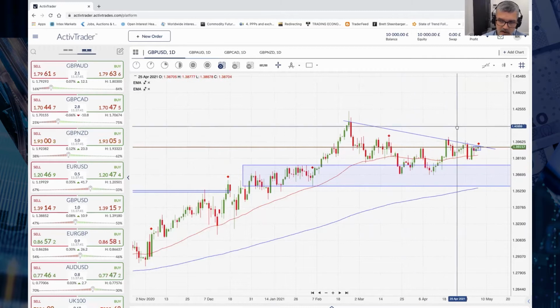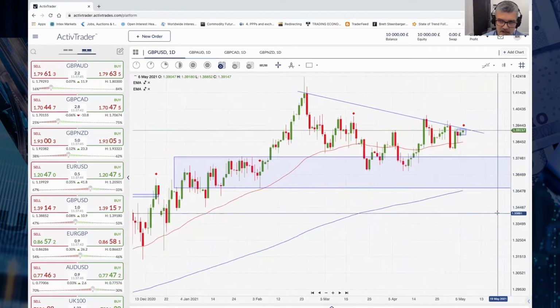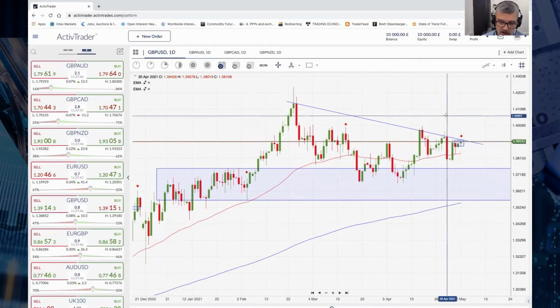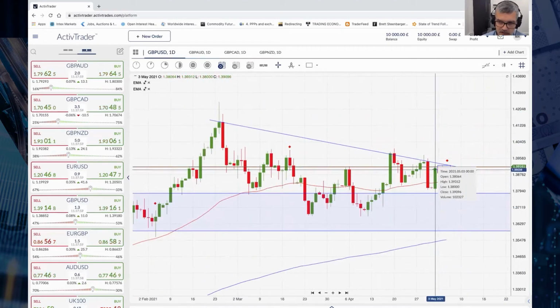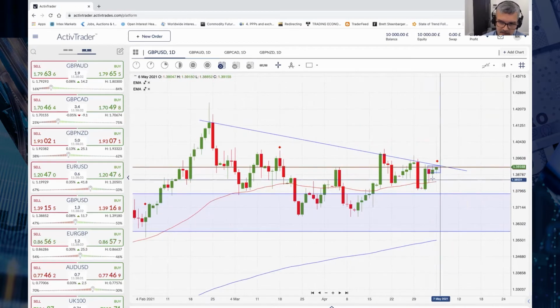That's come to a point now where the dollar's found resistance, and now we're hoping to see the British pound appreciate higher. On Monday, we had a big bullish move, which almost reversed all of Friday's price action. Then the last few days, we've just been going sideways within that range.